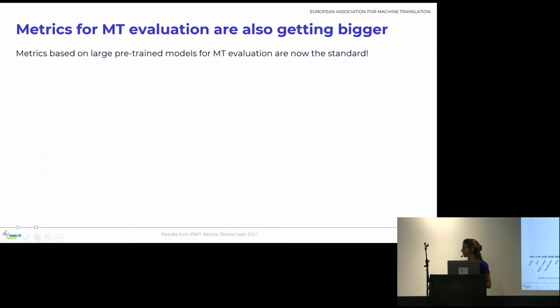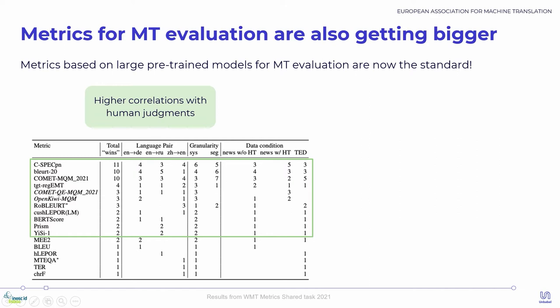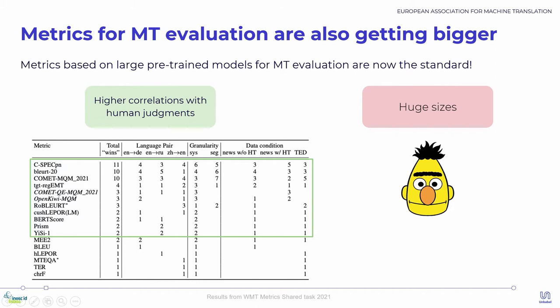Metrics for MT evaluation are also getting bigger, like I said. Why? Because the state-of-the-art metrics for MT evaluation, and now more and more the standard, are also based on large pre-trained models. I took this image from the results of last year's shared task for metrics in 2021, where we could already see that the top ones, all of them, are based on these large pre-trained models. So these were the models and the metrics that actually won most of the language pairs at the time, performing much better than the ones that are the most used, like BLEU and chrF, that are used because they are light and have been used for several years. So even though they have high correlations, again, I'm going to stress that they have this problem.